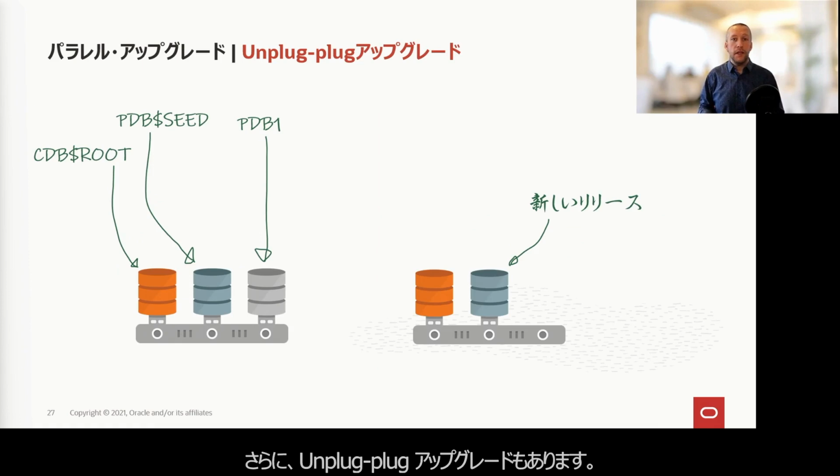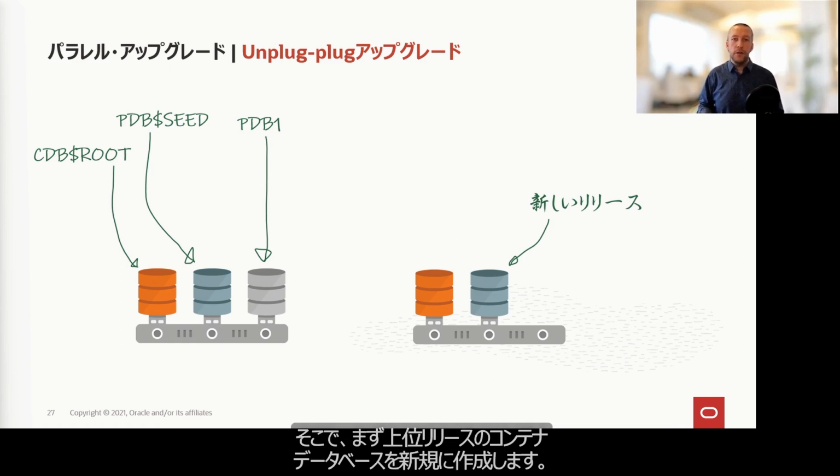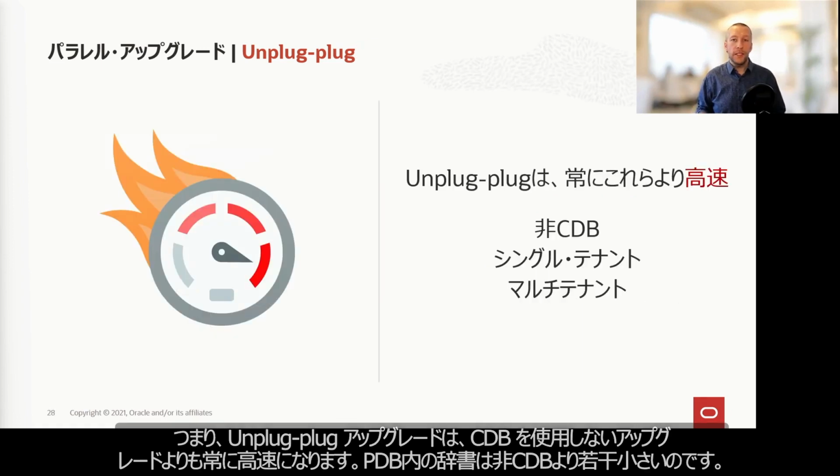And in addition to that, we have unplug-plug upgrades. Our PDB, PDB1, is currently in a lower release container database, and we want to upgrade that to a higher release. So we start by creating a new container database on the higher release. Next, we can unplug the PDB from the lower release, plug it into the higher release, and then upgrade that PDB only. So unplug-plug upgrades are always faster than a non-CDB upgrade.